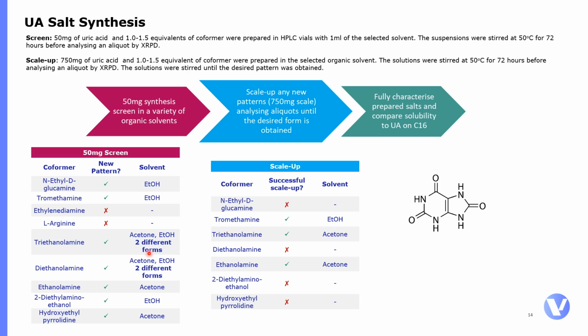And we identified new solid form phases by XRPD, and we assumed at this stage that we had a salt formation, and we scaled up some of these salts to 750 milligrams. So we did manage to get conversion to the salt for some of the amines, but not all. And for some salts, we could see polymorphism. At the end, we had 3 different crystalline salts that we fully characterized, including the solubility using the Crystal 16.